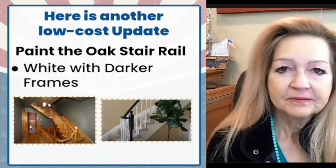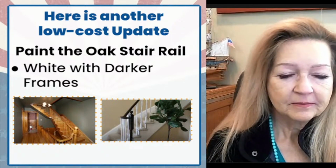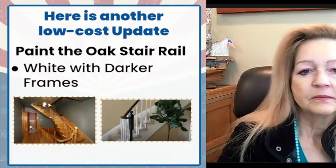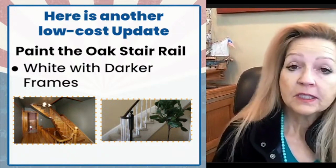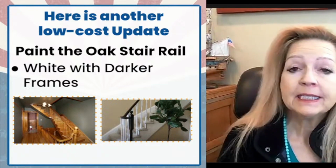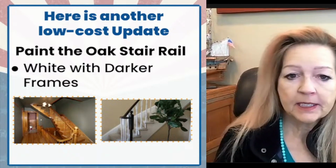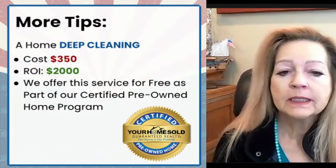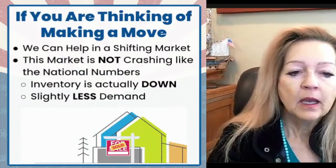And we're talking, Barb, about the 27 tips to drive up the sales price of your Colorado Springs area home. So, what are some other home repairs that can yield a great return on your investment? Well, something as simple as maybe painting an oak stair rail, either black or white, or a combination of the two, makes it look a little bit more updated. A really deep cleaning, you'll get a good return on your investment on that.